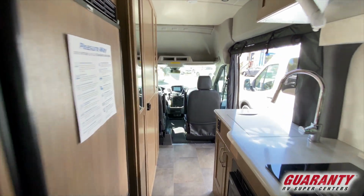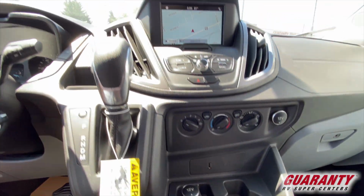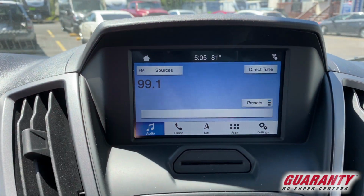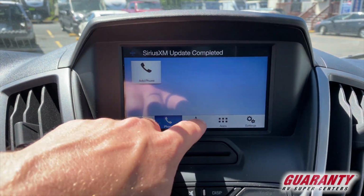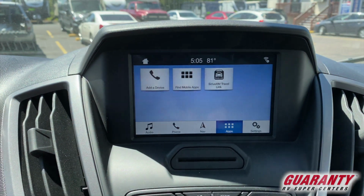Up front, you've got a beautiful Ford van. It's got all the new technologies. It's got a manual shift override, has the fully integrated GPS navigation, quite a few high-tech safety features. And they're just a joy to drive and a joy to be a passenger in as well. They're a very comfortable rig.